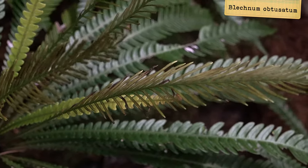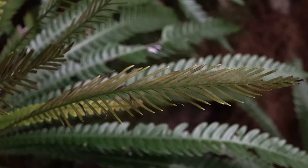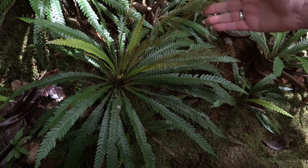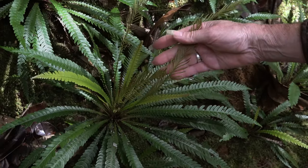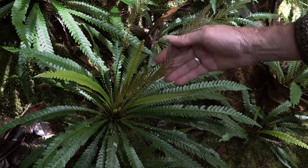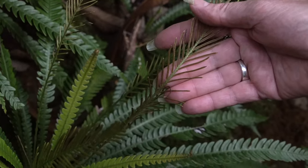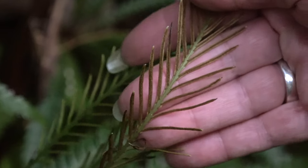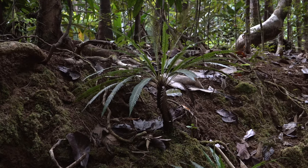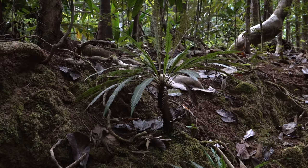So here we can see the fertile fronds, which have much narrower lobes of the frond, and the sori, as usual, are just under the surface of this frond. They are brown and covering all the surface of the narrow pinnules of the frond.